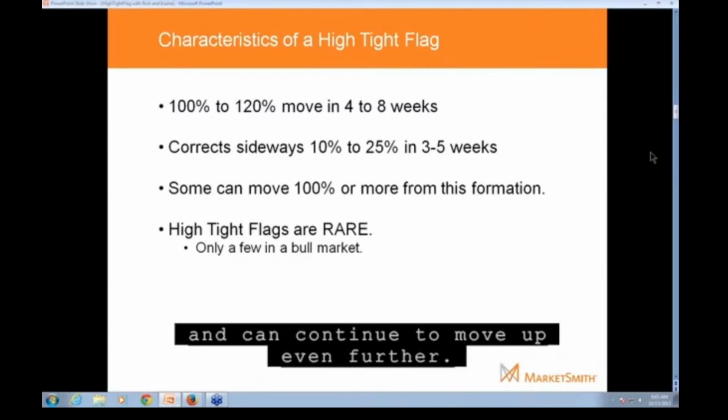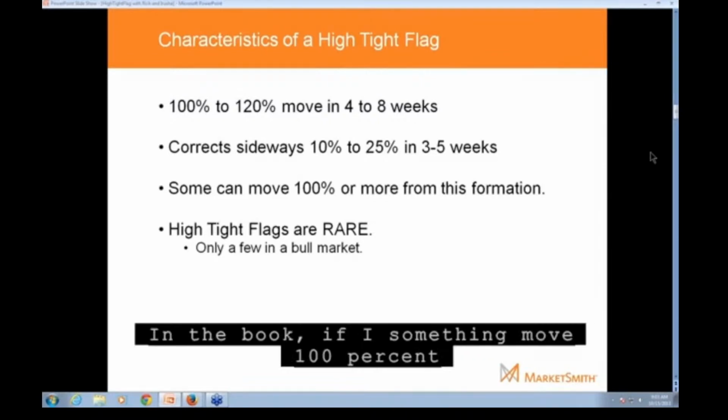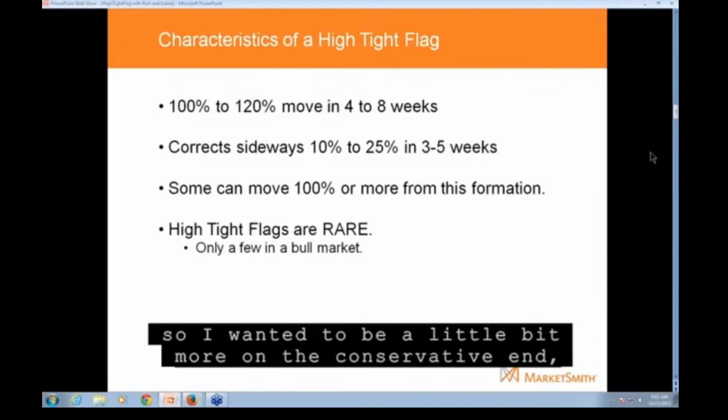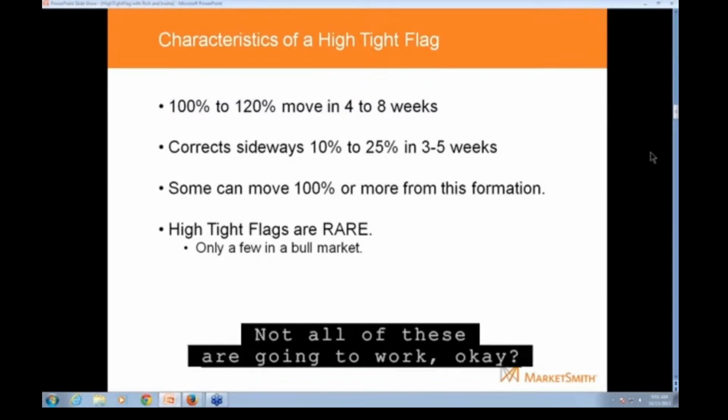Now, I was a little conservative here. I had that some can move 100% or more from this formation. In the book, it said some can move 200% or more. So I wanted to be a little bit more on the conservative end just to keep things in perspective here. Not all of these are going to work, okay?